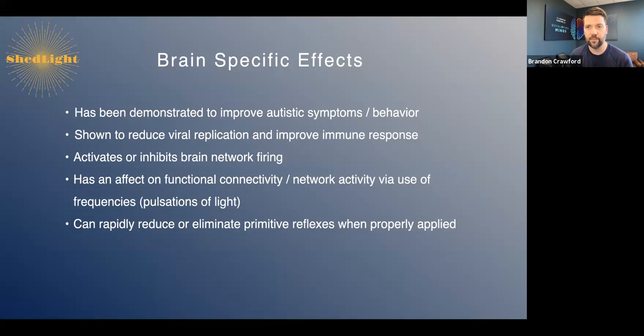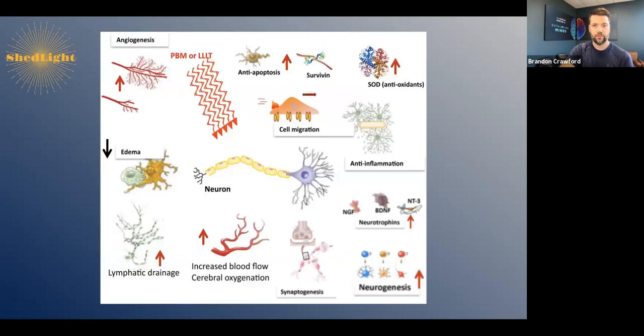tissues within the body. We've got like 500 different settings. I kind of lost count. But each of them is specific to a certain set of frequencies to produce a different effect in the body. It can rapidly reduce or eliminate primitive reflexes when properly applied. I'll show you that later. Here's a cool diagram, not showing everything I just talked about, obviously.